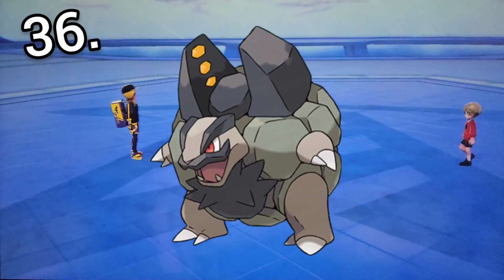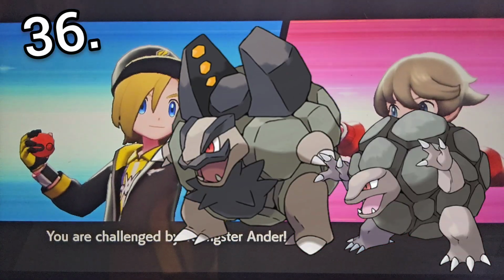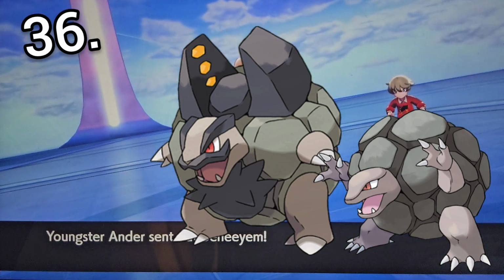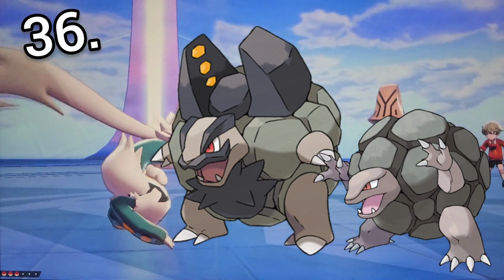36 is Alolan Golem. I used to really like Golem when I was younger. It's one of my favourite Kanto mons, and I do still like it, just not as much. I still like Alolan Golem more though, mainly because it's now electric, but also because it has more going on than just rock with head and limbs.